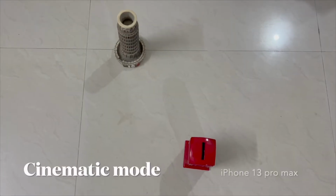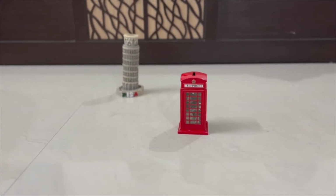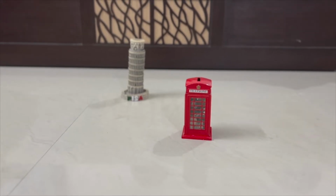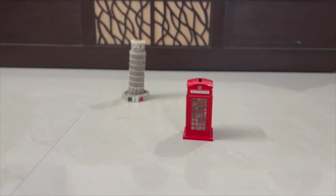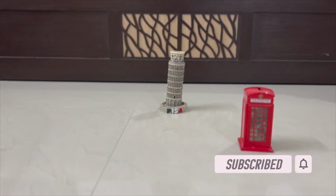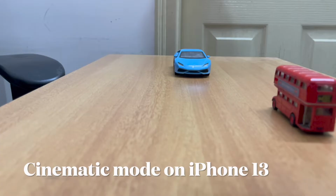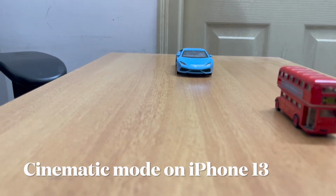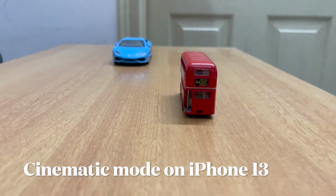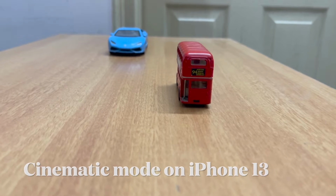Time to test the cinematic mode feature on the iPhone 13 Pro Max. Here we go. The telephone box is in focus and you can see the Leaning Tower of Pisa is blurred. If I move my phone a little bit, you can see the Leaning Tower of Pisa is in focus and the telephone box is blurred. The car is in focus now, whereas the bus is blurred. And similarly, when I do the other way around, the bus is in focus and the car is blurred. This feature is really amazing. This is the best camera feature available on iPhone 13.